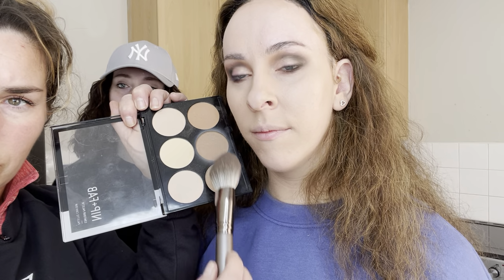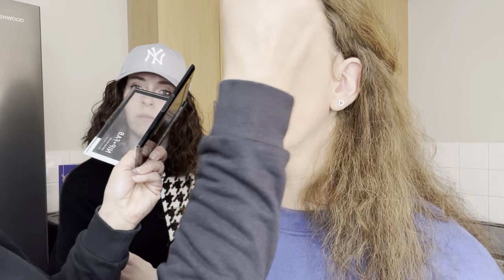Now, let's go. So we need some contour. I'm going to go in with, let's see, so we've got a contour palette. We're going to use, let's have a look. I'm going to probably go with that one or that one, like a mix. So ready? We'll get round here. We'll go with the lighter one first and then I can go over. I'm going to do like a build up. So back from the, that's it, perfect.